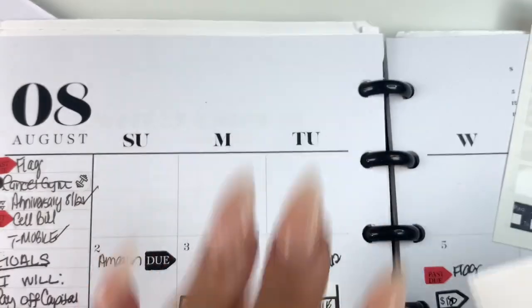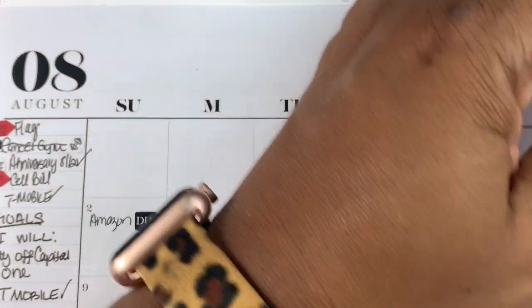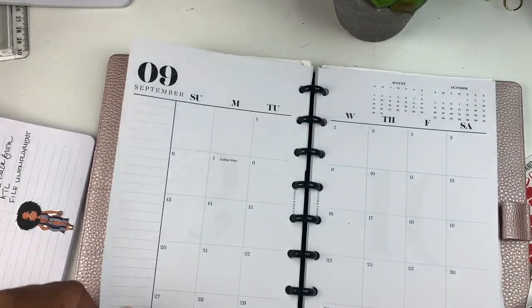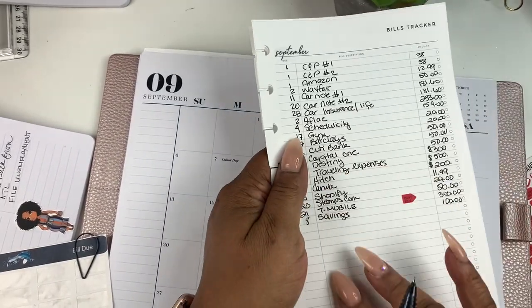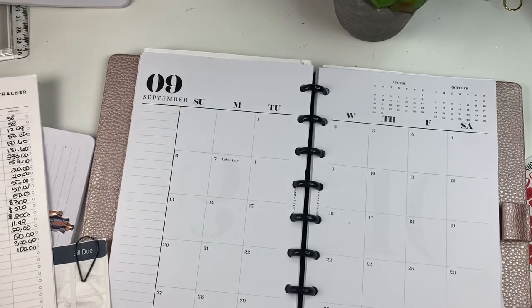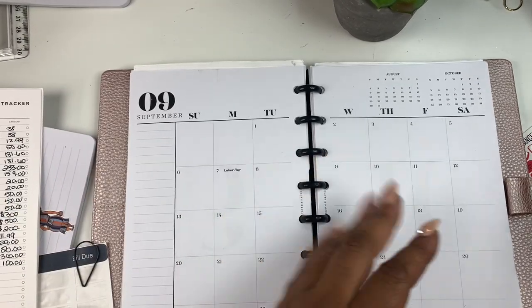So I'll do the math, but now what we're going to do, we're going to go in and put it in our monthly. I'm going to take this out and move it to September. September is always a really good month for me. So I'm just using this over here as a guideline, and I'm just going ahead and start putting stuff in here.